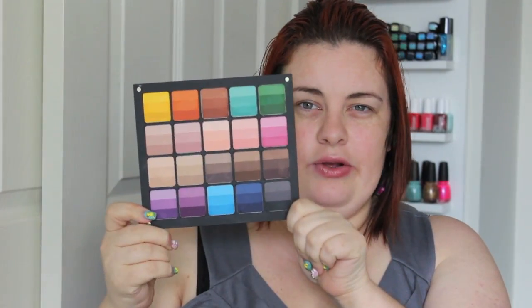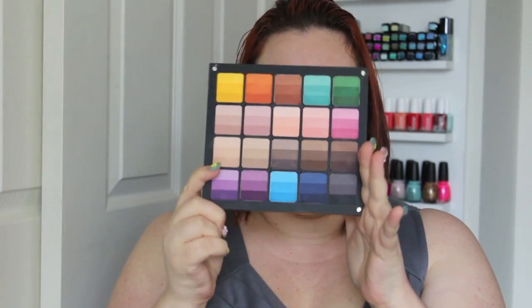It's the Rainbow palette. Because each eyeshadow has 3 different colors, you really have every color you could ever need right here. So I really love this one. This one goes a lot of places with me.